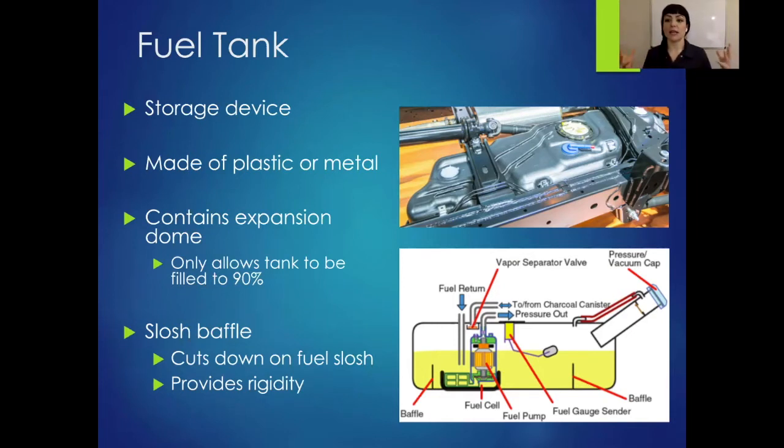Technically, you get less fuel when it's nice and hot. Let's say at the end of a nice hot day, that fuel's been sitting in there getting nice and warm. The molecules are a lot more expanded and further apart. So when you're getting fuel, you actually get less fuel if it's hot. Because of that expansion, if we were to fill our fuel tanks to the brim, we would have deformation or cracking and issues like that. So we put in an expansion dome so you can really only fill the tank to 90%.